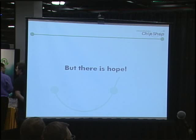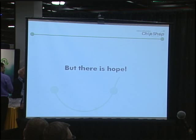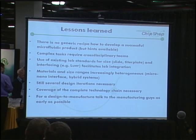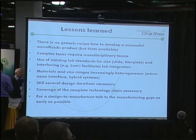But of course, there is hope. I wouldn't be doing this stuff for almost 20 years now if I wouldn't think that there is, of course, good reasons for doing that, and there are also ways of doing it the right way. So a couple of lessons learned, some the more hard way, some others not so hard. The first thing is, and that our clients usually do not really like to hear, there is no generic recipe, not a simple tick box list for development of a successful Microfluidic product.